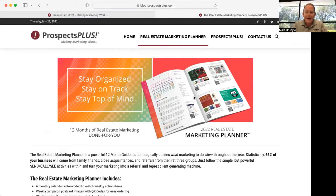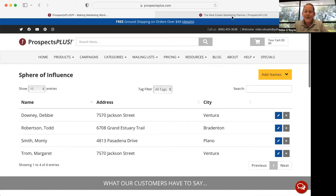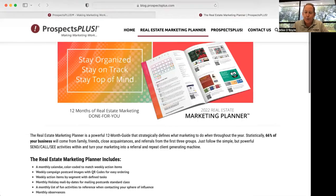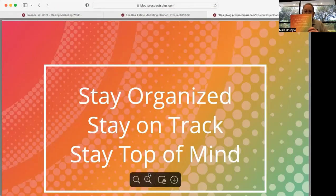So on this marketing planner page, it's under the resources tab. Let me go back and show you. You go to resources. When you click on marketing planner, it's going to take you to this page right here. Scroll down a little bit until you see that blue button. Click the download button and you will get a PDF version of it. You're going to get a free download of the marketing planner. It's really cool. It's easy to follow. It's laid out in calendar format.